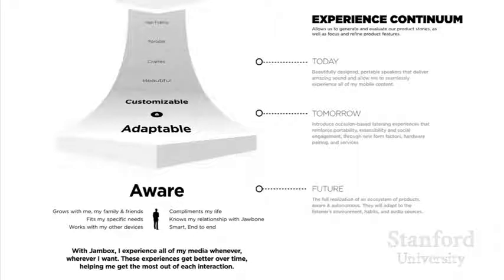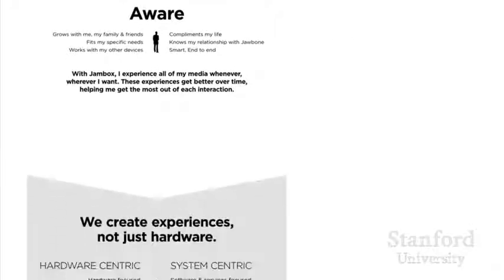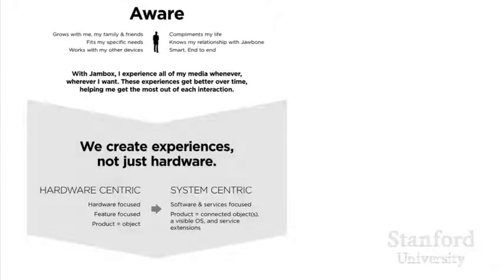And that's a lot of the way we build stuff, is we sort of define that experience continuum, right? And then we do talk about this a lot. We don't think of ourselves as a hardware team or a software team or a data company or whatever it is. We think of ourselves as an experiences company, right? It's not just about that physical device or the feature, the object. It's about the system. It's about how the pieces come together.